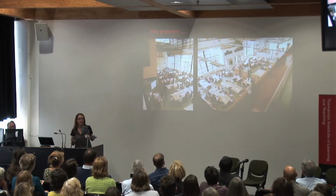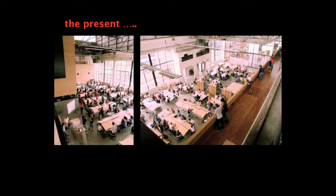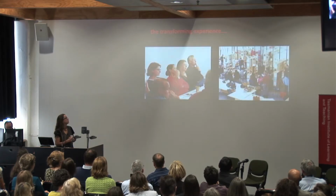The present is very different. We're now a much more cohesive environment in this one building. And actually the way that the building steps in section means that we can all look down on one another. It's a very acoustically live environment, which can be challenging. But at least we kind of understand where everyone is in the building, and it supports us as a community.